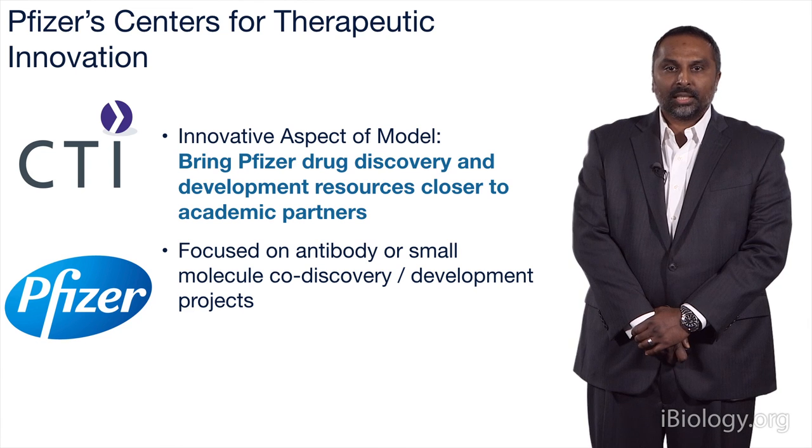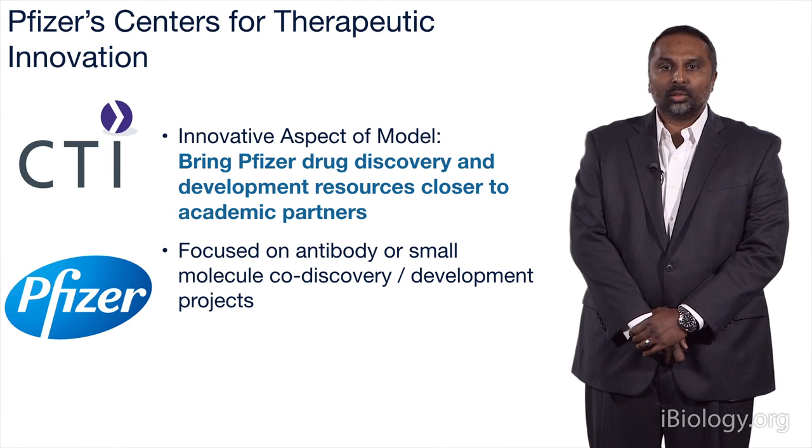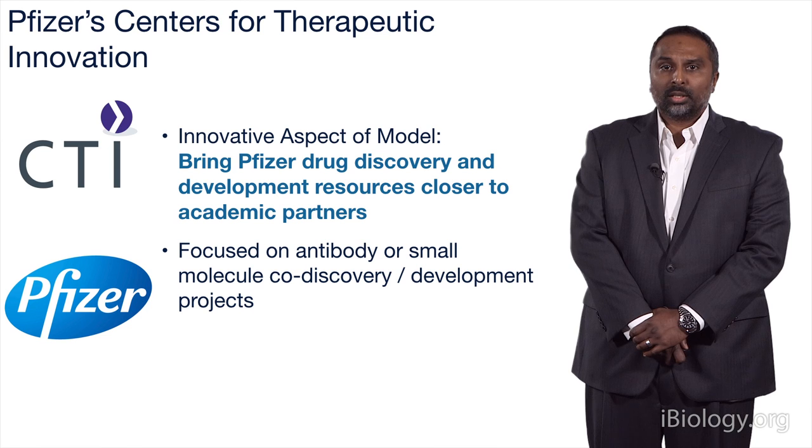The first CTI site and collaboration was established with UCSF in 2010 and has since been expanded to cover roughly 20 academic centers. The CTI model focuses exclusively on antibody and small molecule drug discovery collaborations. New opportunities are sourced via a request for proposal process that works similarly across all academic partners. General deal structure, which includes milestones and royalties, and alliance management approach also works similarly across projects and academic partners.